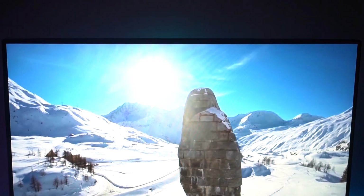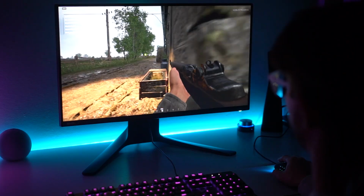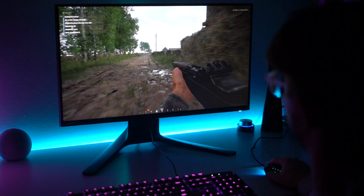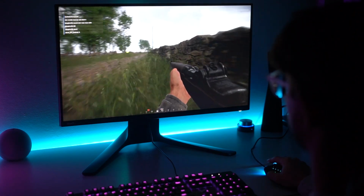And yes, there have been fast IPS panels, but not like this. We're talking really competitive esports gamer grade monitor. This is probably the best monitor for esports right now, and it's in an IPS screen with 99% sRGB color coverage and 400 nits of brightness. It's never been done before.